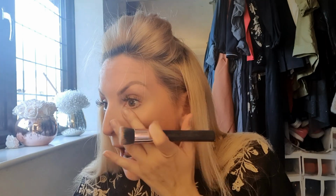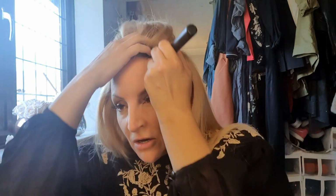So I tend to, you can go right up to the eye, but you could go over a little bit of the neutralizer if you want. I would put a little bit on my lid, and then I would go up to my forehead. Don't forget you've already primed, so your makeup should be staying on. And then I'm going to go to this side, again a little bit on the eye, a little bit under the eye, but not too much because I've got that neutralizing cream and I don't want to take that brightness away. And then don't forget to do your ears.